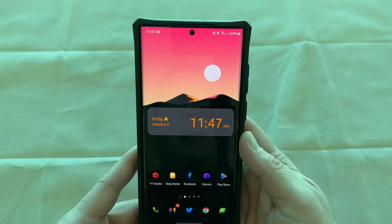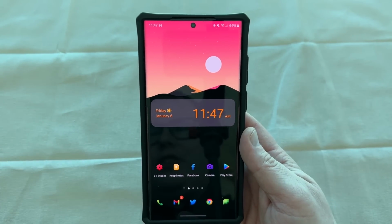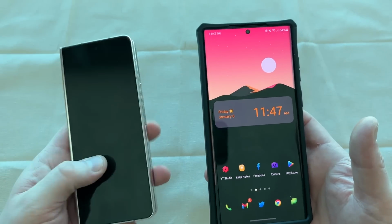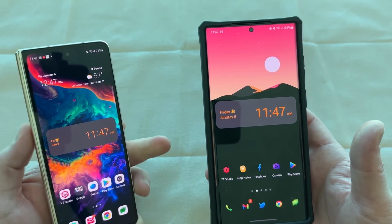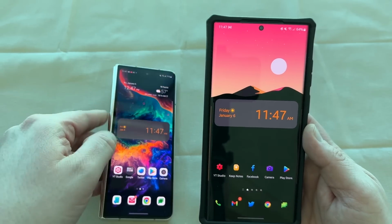All right, so let's go ahead and talk about this update. The update today is to the clock application. And for this video, I'm going to need my trusty Z Fold 4 as well to demonstrate some of the differences here between the old clock and the new clock.